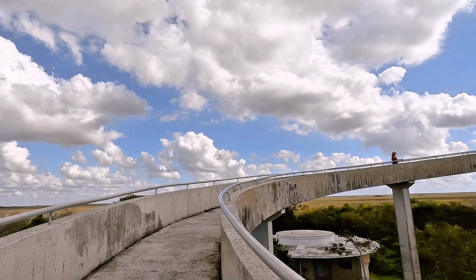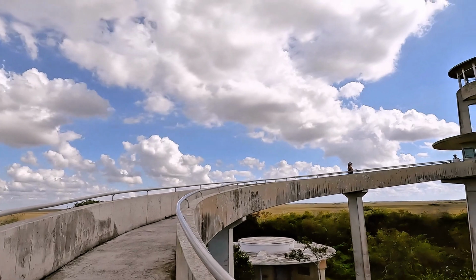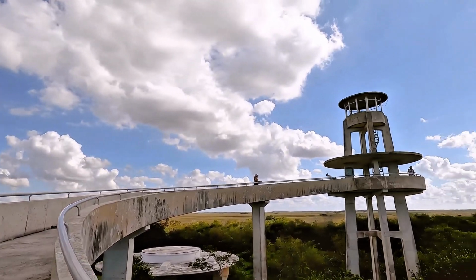Pro tip, if you're going in winter, book ahead, seats fill up fast.